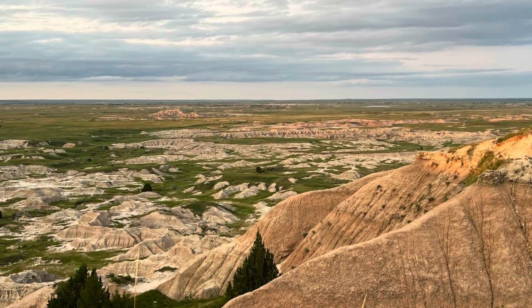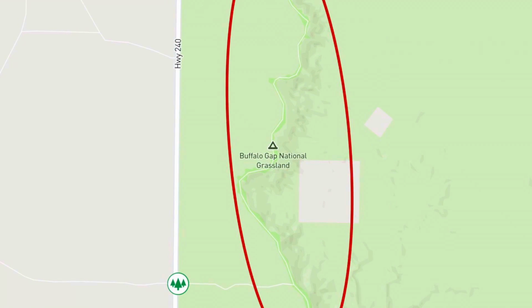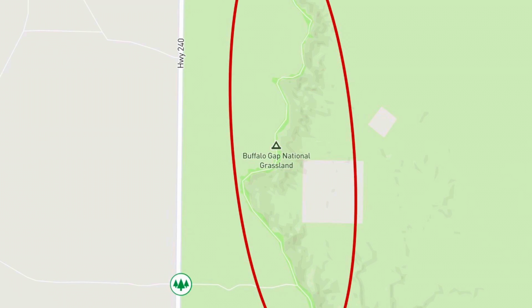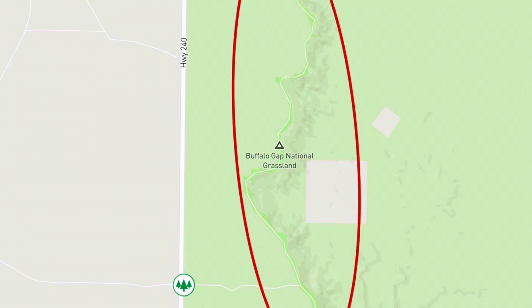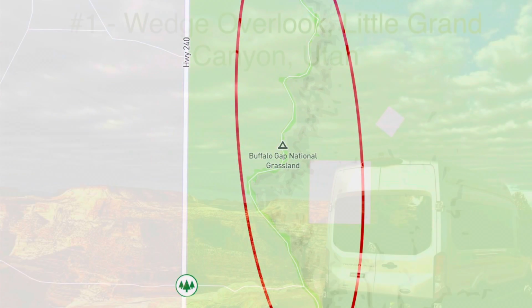There's plenty of room here, as this is a long dirt road along the top of the butte in Buffalo Gap National Grassland. This area can be found just east of Highway 240, which connects Interstate 80 to the national park entrance.